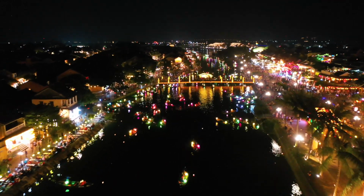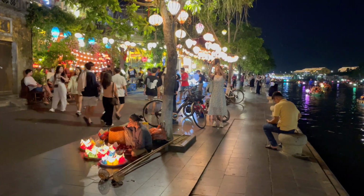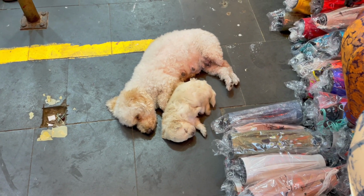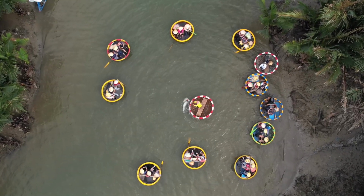They have a river that runs through the town, and they have the lantern boats, which are boats with all these lanterns, and you can jump on, you can take a tour of the river on a boat, you can light up a candle and put it in a paper boat and float it down the river. There's night markets nearly every night, which is really cool to see and to experience. There's also a beach, and there is a coconut boat, which we didn't actually do, but we've heard it's super fun as well.